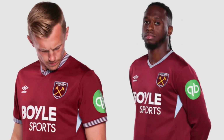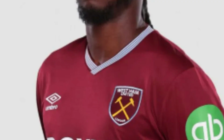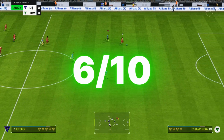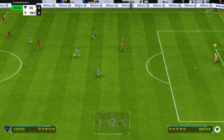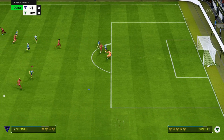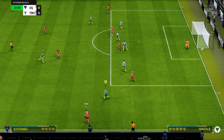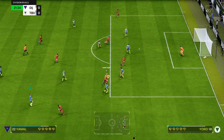West Ham. Nothing special, but if you could change this color into like the round one from previous years, that would be great. 6 out of 10. Wolves. I must say they've improved from last year. I think changing the color was the trick, but well done. But you can get rid of the Sudu logo on the sleeves. I think we know who made this kit. 9 out of 10. And that is it for today.